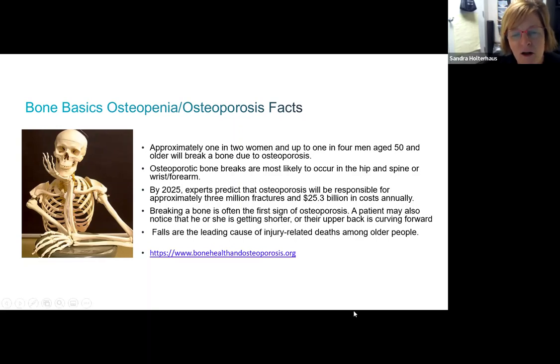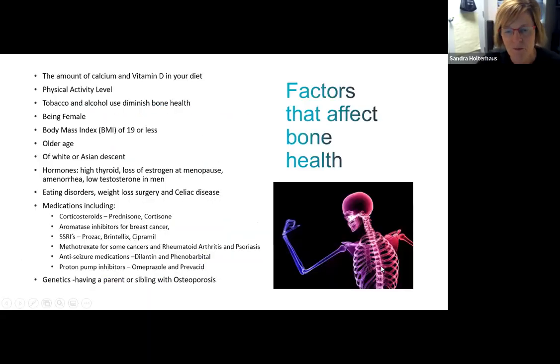And just knowing also that falls are the leading cause of injury-related deaths among older people. So younger people, car accidents; older people, falls are that number one injury-related death. So, factors that affect bone health: calcium and vitamin D, those are the big 2 we always hear of. So making sure that you're getting those in your diet is important. Your level of physical activity contributes to your bone density and bone health. Tobacco and alcohol use can diminish your bone health, so you want to watch that. Being female puts you at higher risk for osteoporosis and osteopenia. Having a body mass index of 19 or less, so having low weight and not having a lot of resistance against your bones, can contribute to osteoporosis or osteopenia. If you are white, Caucasian, or of Asian descent, that also puts you at higher risk.